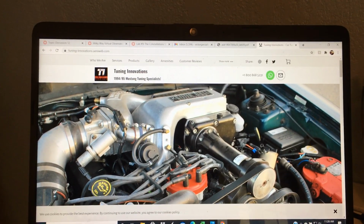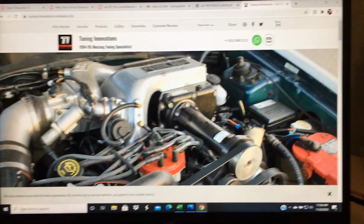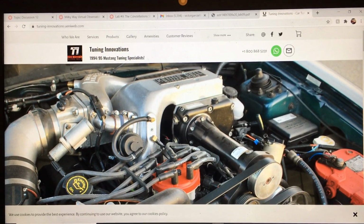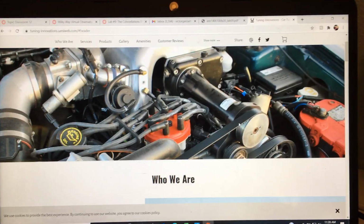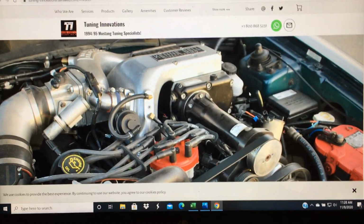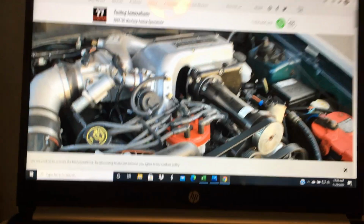I mean, that's how they should have come from the factory, but I'm doing a review and sharing out his page, his products, for any 94, 95 Mustang owners. Cobras, GTs, GTSs. He'll put the power down for you, as a stock computer doesn't have the performance in mind that you want it to have.